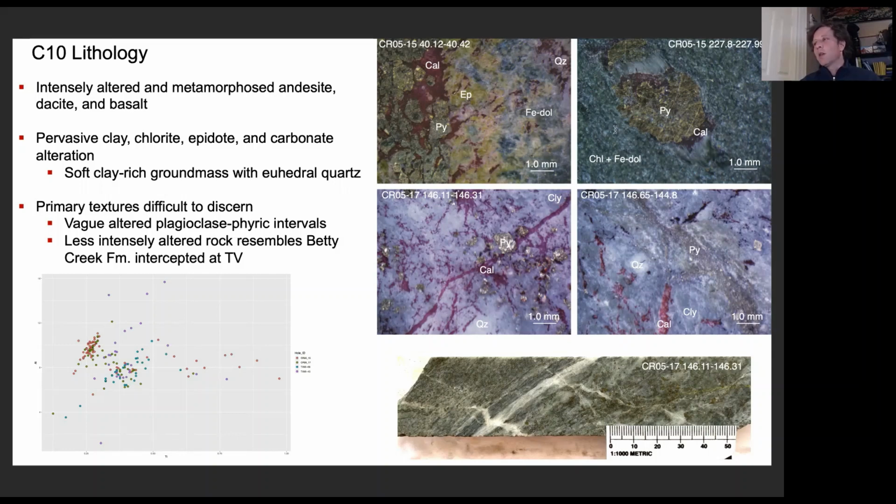We do get some basaltic intervals here that are more characterized by intense chloritization and iron dolomitization. Some of the pyrite within it shows pressure shadows, so you can see some ductile deformation features here. Most of these rocks are cross-cut by calcite, so there is some metamorphic overprinting of these rocks. However, it does seem that the gold grid does correspond with our pyritic zones right here.